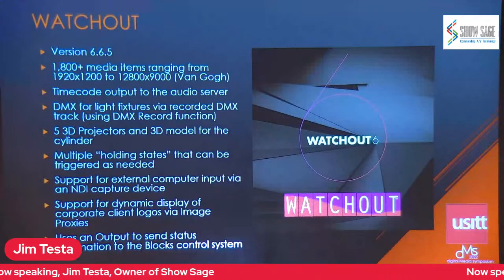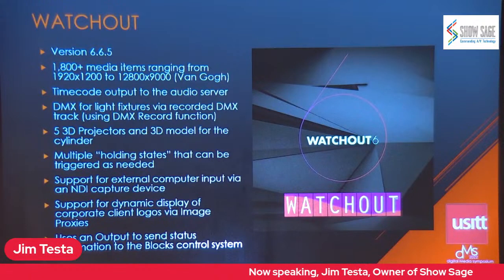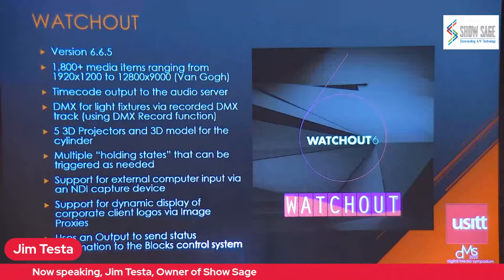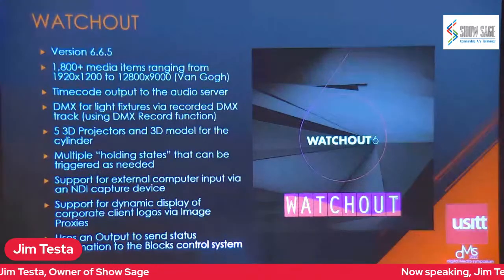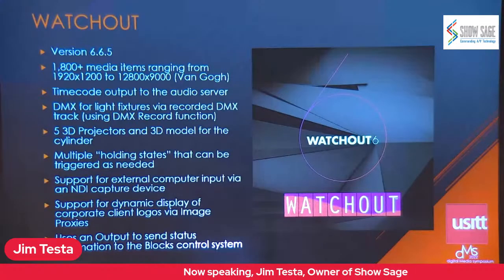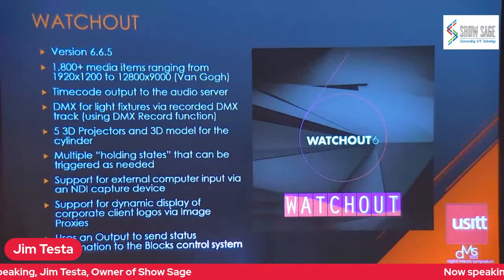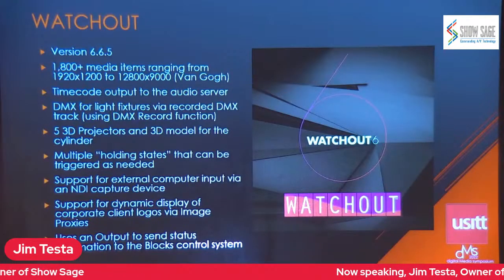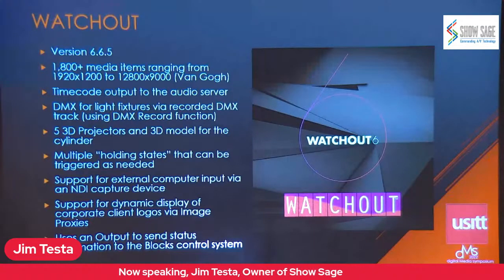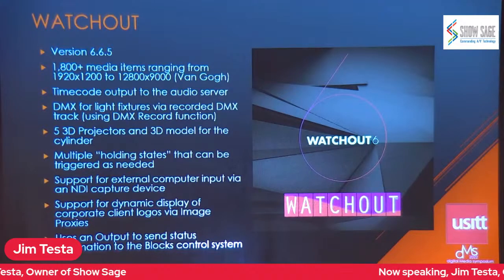We also support input from an external computer via an NDI capture device, and we support the dynamic presentation of corporate logos through Watchout's image proxy media type. So companies that come in, they're given a specific format that we want their logos in. They give us the files for that. We drop them in a folder. When we bring those up, Watchout automatically pulls those out of the folder, throws them up on screen. So it's very, very simple for the staff to work with.